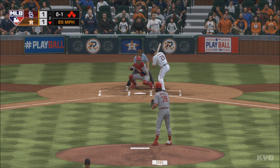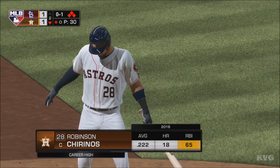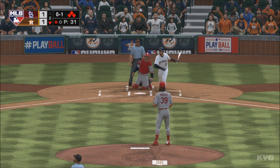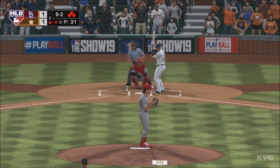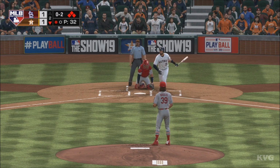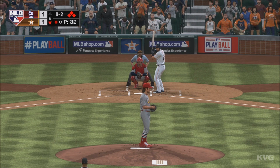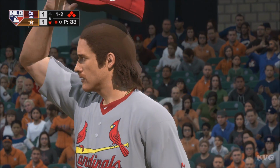Into the box, Robinson Chirinos, as he'll take a look at a high strike that time. It's 0-1. He's looking to bring home the winning run from third. Behind 0-2 now. Bases are loaded here, one man out. Now another 0-2. 0-2 is a fastball that misses inside. 1-2 now. Hey, this is a monster strikeout situation right here.